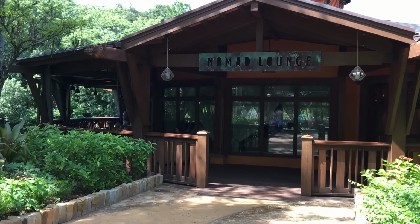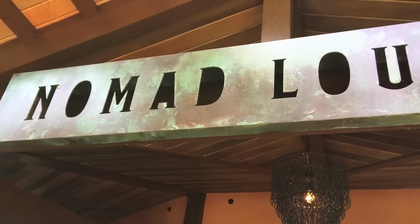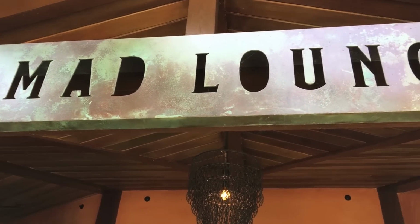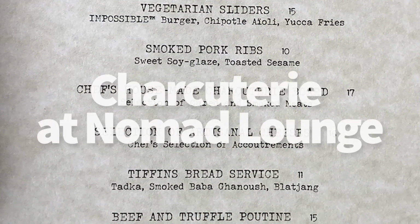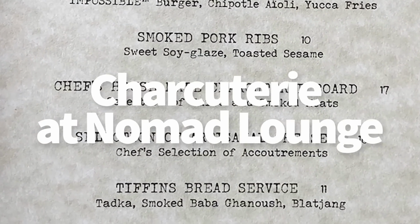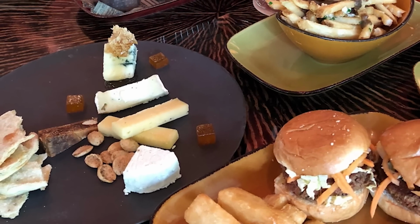All right, I gotta talk about my favorite. Let's head over to Nomad Lounge. This is, of course, in Animal Kingdom. You guys know I've talked about it a lot in several recent videos. I know. But there's a great charcuterie board there, and there's usually an awesome poutine on the menu as well. It comes and goes, but no matter what, you're gonna find some good savory options on the Nomad Lounge menu.